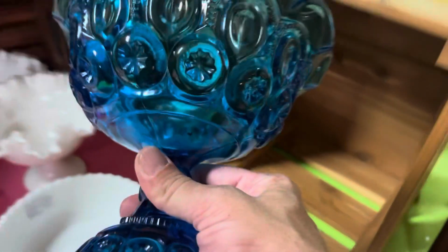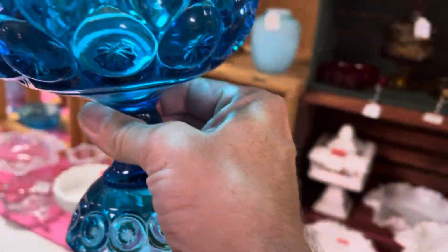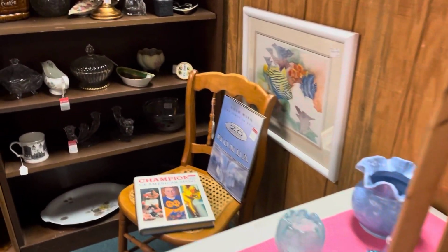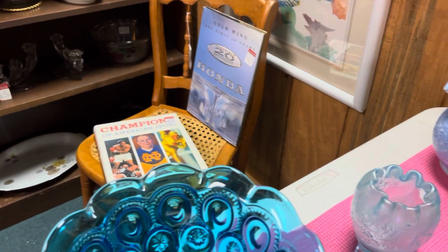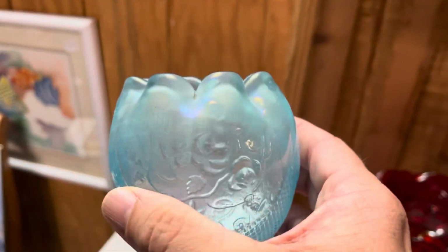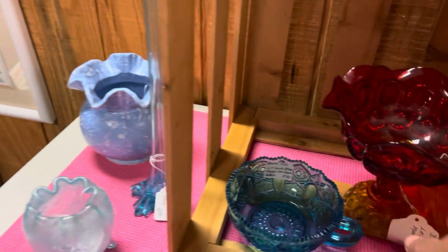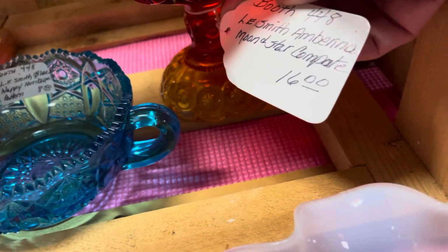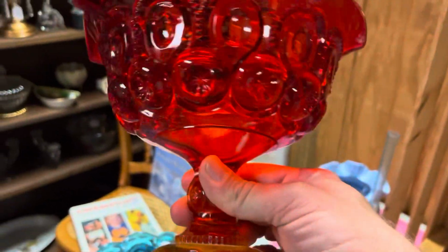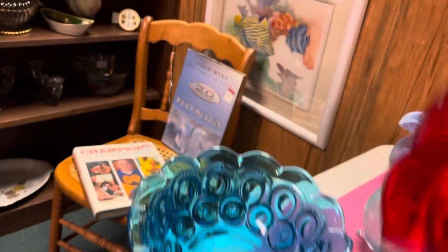Okay, that's a doable price, especially with the 20% off. Gonna have to snag that. Moon and Stars, L.E. Smith, really nice piece. I see an Amberina over here too, but I got distracted. 25, a little too pricey for me. 16 Amberina, you betcha. All right, with 20% off with these two pieces right there, I'm feeling pretty good.